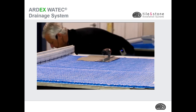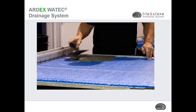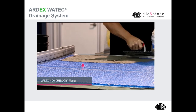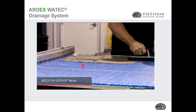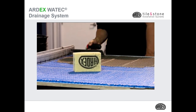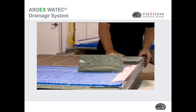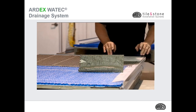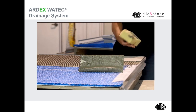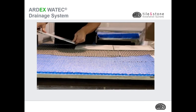First, we're going to key mortar into the substrate using the flat side of the trowel. And then turning the trowel around, Mark will then comb out the mortar and be ready to place his tile. So again, he wants to check and ensure that against the profile that he cleans that joint. So he simply wipes that out using his ARDEX sponge. And he can continue with the tile installation.